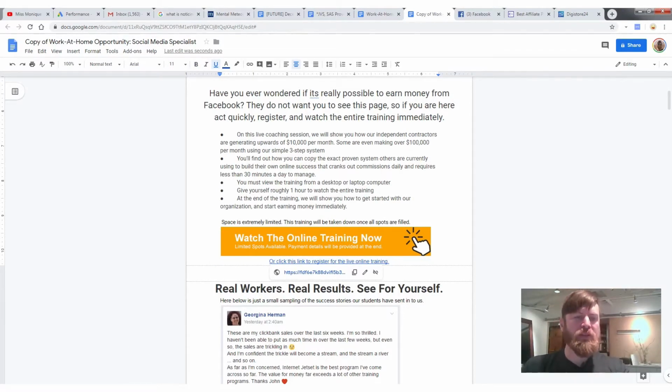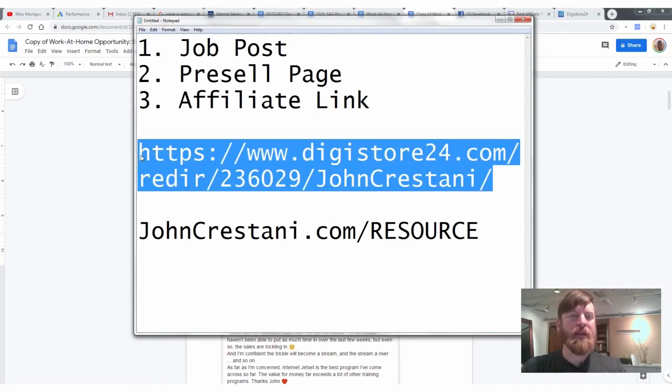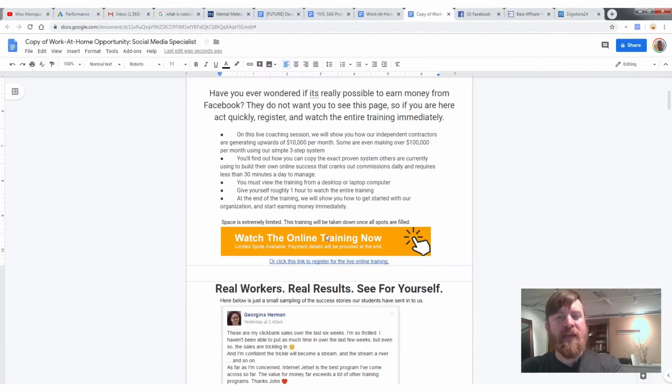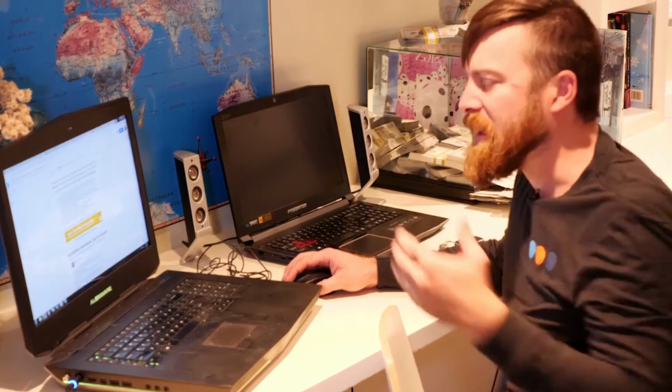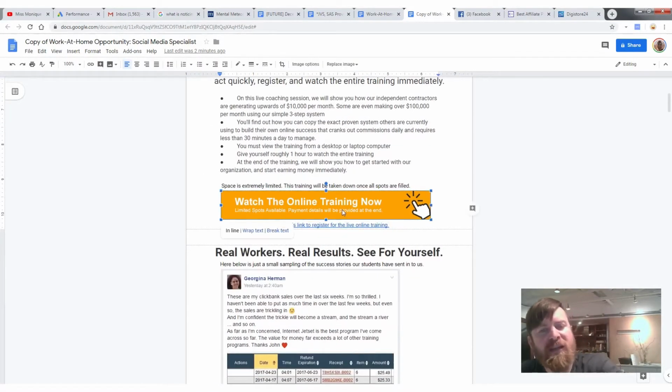Now, what we need to do is take our link, which we have right here, and once again, copy. And we're going to take that link and click here now. Okay, now once you have your link, you're going to go to the page where there's two buttons. There's two links you're going to have to change out. So first, let's click on the button.